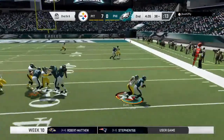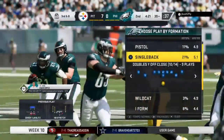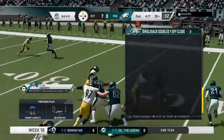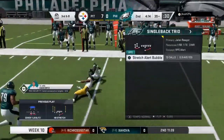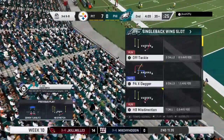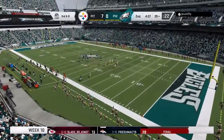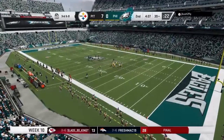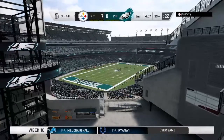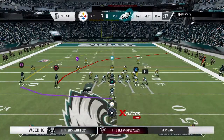Now a handoff looking right. And there is nowhere for him to cut back as he's taken down in the backfield. That'll be a loss of a yard, and it leads to a 3rd down. A loss of 1 brings up 3rd and 8. First down marker at the 31. It's 3rd down.